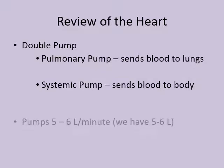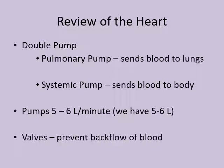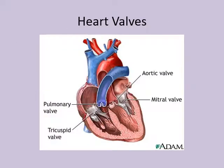We are also going to be pumping about 5 to 6 liters per minute, and we have about 5 to 6 liters. Again, that depends on the size of your body. So every minute your blood has traveled completely through your whole entire body. And finally, your heart has those valves there to prevent the backflow of blood.